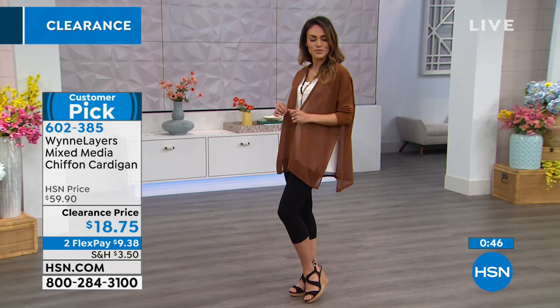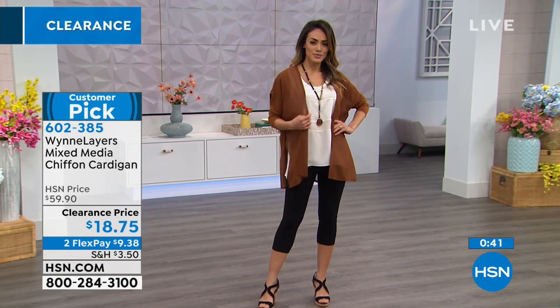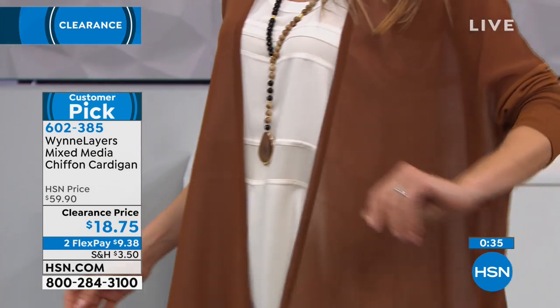I love the chiffon. I think it really elevates it and makes it something that you wear out to dinner, that you wear to work, that you wear going to the theater. It's just that really nice piece that's gonna elevate any outfit when you need that extra layer.